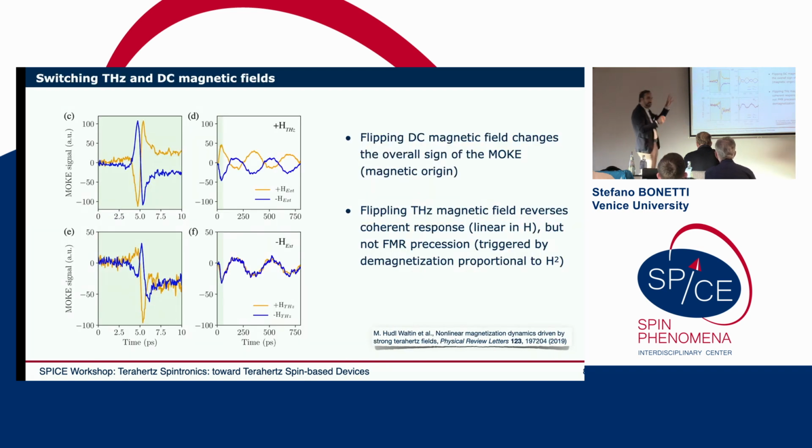Okay, but just to complete this tutorial part, I want to show another paper we did where you actually see the effect of switching the magnetic component of the Terahertz field and of the DC field that you apply to your sample. So on top, you see what happens when you flip the DC field. And we measure the MOKE signal versus time. And you see that if you reverse the magnetic field, you basically reverse everything. So the overall response, both the coherent response and the demagnetization, they switch sign because they're both magnetic.